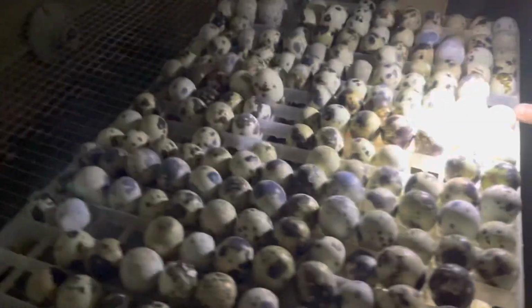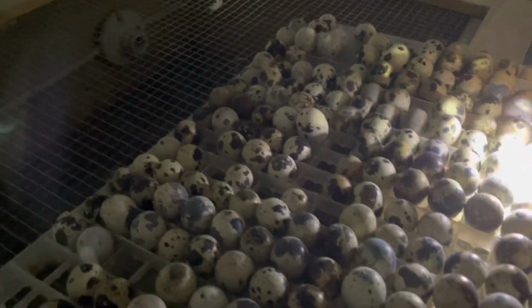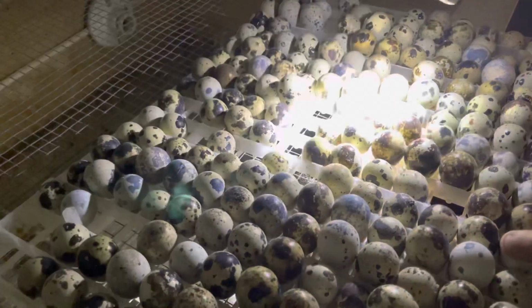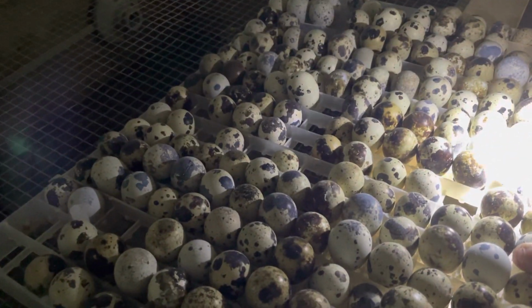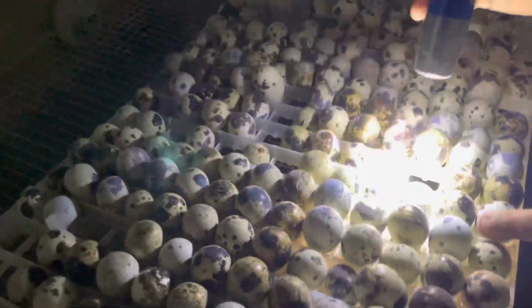Cage 13 had 5 rows, so 1, 2, 3, 4, 5. And then obviously 13 times 5 is 65, and we had 7 missing out of those. So then we would do 58 divided by 65, 89%.